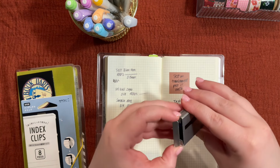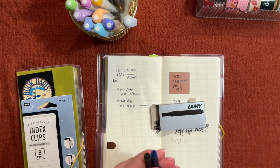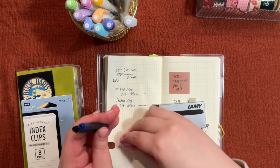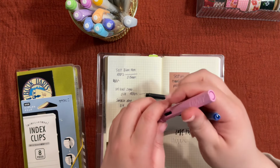And just like the Kawecos, Lamy pens also come with a blue ink cartridge. I swapped it out for black ink. I just prefer to write in black ink, and it's the same process as the Kaweco. You pop it in, you push it in, it punctures a little hole for the ink to drop down into the tip of the pen.